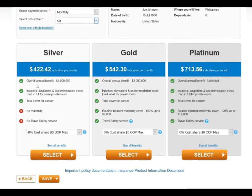Now, the silver plan here, overall annual benefits, $1 million US. That includes inpatient, day patient, and accommodation costs paid in full for semi-private rooms. You're going to share a room with somebody. Total coverage for cancer. No maternity coverage. I certainly hope I don't need maternity care. That would be a terrible shock. No travel safety service, and really that's just a very minimal service where if you're traveling, they will alert you, pretty much similar to what the State Department does. They tell you, well, if you're going to travel there, that's a high risk area.